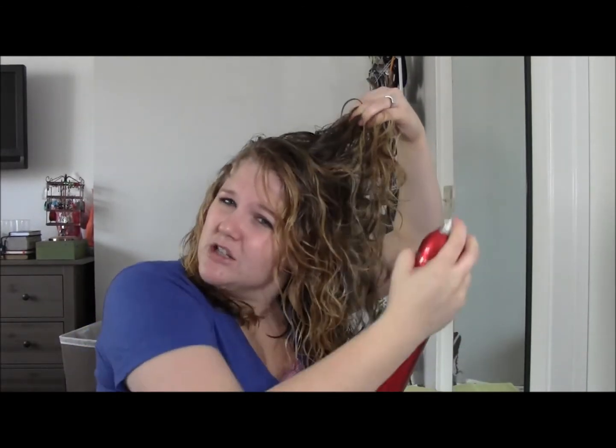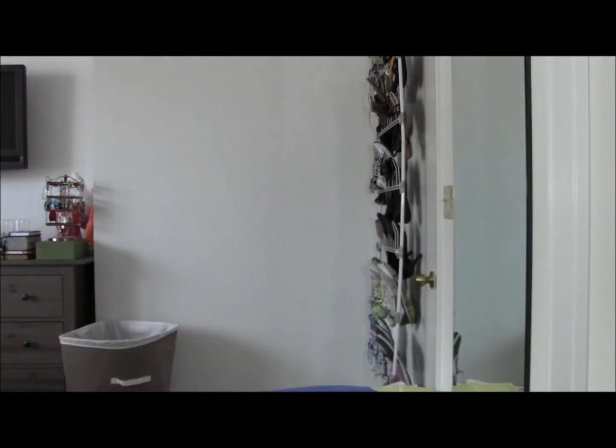You see how I'm doing that? I just want to create, if I pull it up, I feel like it really gets a little more volume in there. And then the same on this side. I can even flip my hair over and get the back. And then I scrunch it some more. And then be gentle, always roll over. I don't want to flip it over because I really want to always have as much volume on the top of my head as I can.